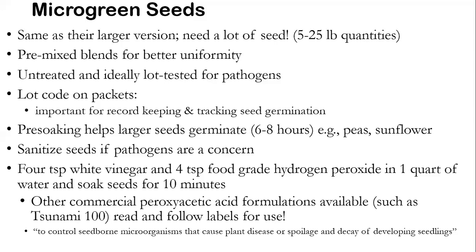Can you sanitize microgreen seed? Yes, you can. If you've been keeping your own seed and you think maybe you have had contamination with some microbial organisms, you can take 4 teaspoons of white vinegar and 4 teaspoons of food grade hydrogen peroxide in 1 quart of water, soak for 10 minutes. Then if they're the larger seeds, then soak them again in water for the 6 to 8 hours.